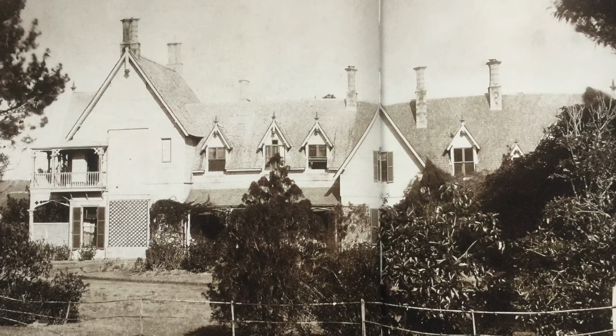Bishop's Court, the official residence of the Church of England Bishop of Sydney, was built in 1859. In 1911, the bishop's residence was moved to Darling Point. The property was taken over by the Sisters of the Good Samaritan. It was destroyed by fire in 1924.